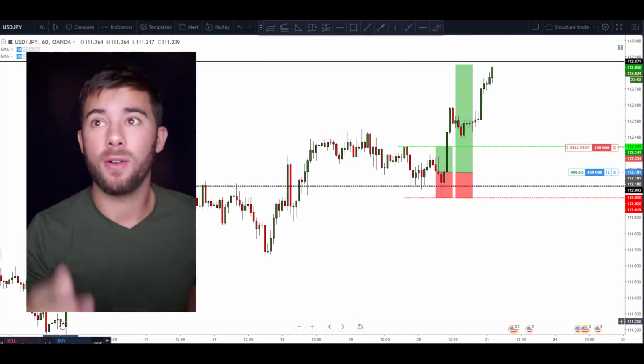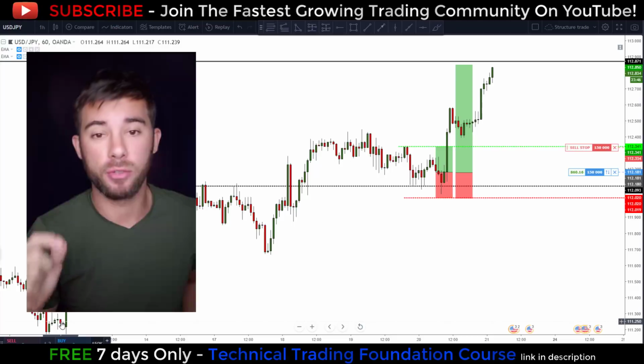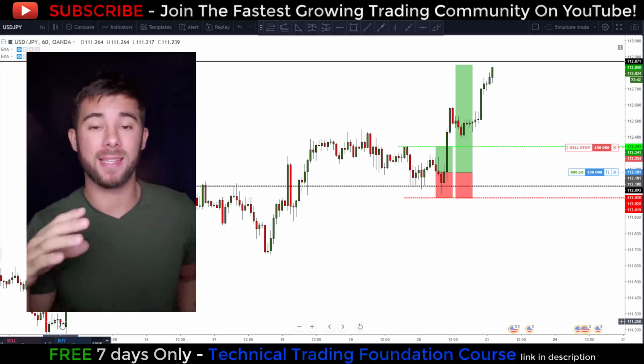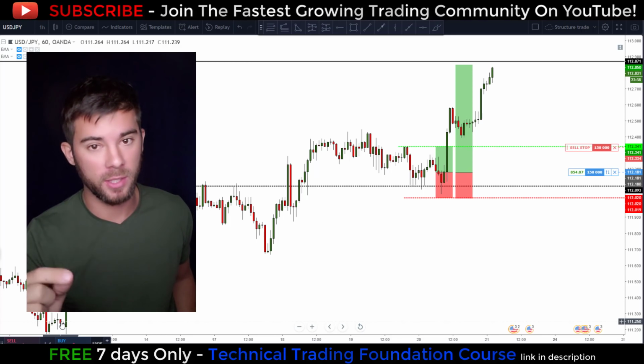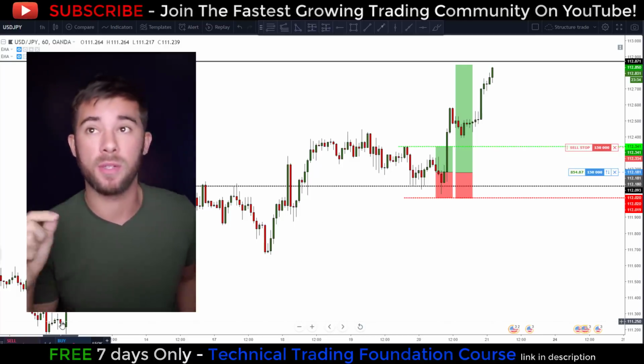Okay traders, so we talked about this in yesterday's video, how the dollar yen was in a perfect situation for trend continuation. We also pointed out this level at around 112.09 and said that it was a fantastic place to start looking for trend continuation on this pair. What I'm going to do really quickly is go ahead and play a very short clip from yesterday's video where we talked about this level.